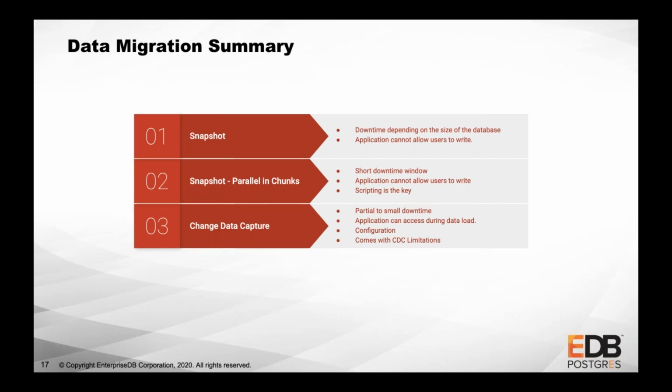So there could be a mix of cases. For example, you may have 10 tables. Out of the 10 tables, 1 or 2 tables have large objects, where CDC won't support that functionality. In that case, you need to rely on the snapshot approach. So it's a mix of snapshot and CDC. That's why I was saying there is a partial to small downtime. Though you are using CDC, there is a downtime. So in that case, your configuration is the key: how you configure for snapshot tables, and how you configure for the replication tables.